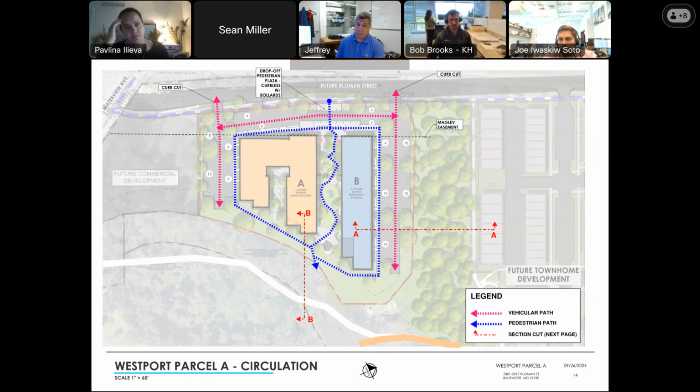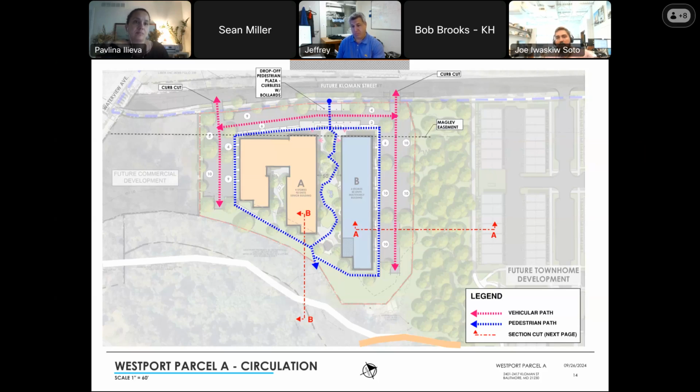Yeah, so I think we don't have the design of that. We would love to provide, I think, another connection. As of right now, everything goes out to Cloman, and then you're walking along that new sidewalk to get to commercial development on the left or the townhomes on the right. But we just haven't seen what that design of that future commercial development is. I think there is some synergy there that we could definitely get, but it hasn't been developed as far as I know. Understood. Thank you.